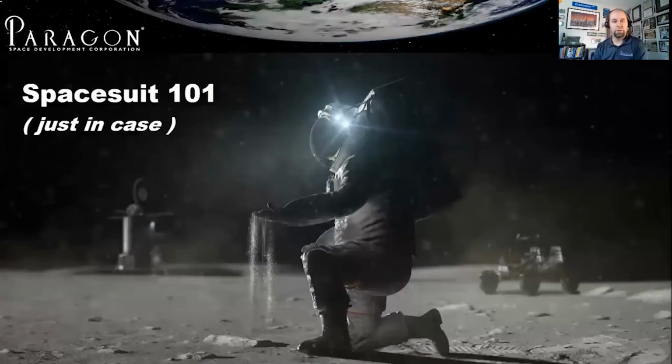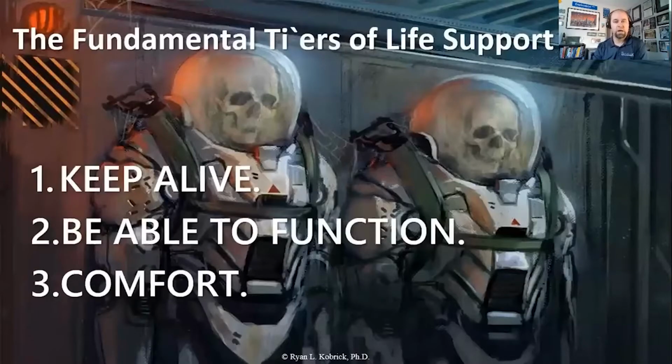Spacesuit 101, just in case, we've got a very diverse audience, and I want to make sure that everyone has a basic understanding of what a spacesuit does and its functions. Essentially, there are 3 tiers for life support systems. Number 1, you absolutely have to keep the people alive. So worst case scenario, you could throw them in a bubble with some oxygen and some CO2 scrubbing, and you'd be able to get them down safely.